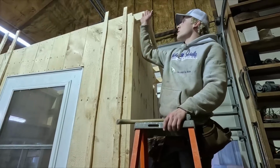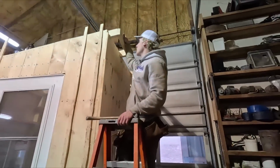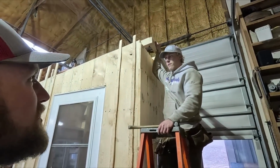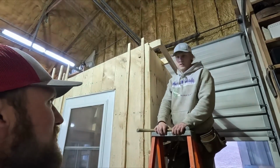I think I'm gonna extend the roof out so then this stuff doesn't get as wet when it rains. I think other than the roof, your big stuff is done. Then it's kind of the small, tedious stuff that's left. And that's up to you how tedious you want to get with something like this.